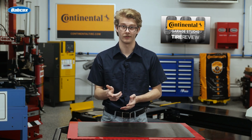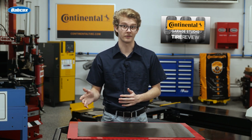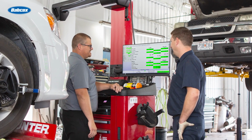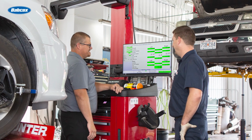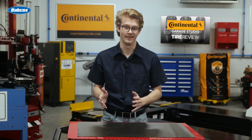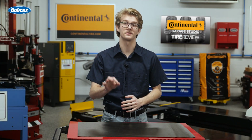Proper wheel alignment is not just important for safety, it's also a money saver for customers. For example, if your customers drive 12,000 miles with a toe misalignment of only 3/16 inches, that's like dragging their tires sideways for 68 miles. That's not good. Make sure to remind your customers to follow your wheel alignment recommendations.